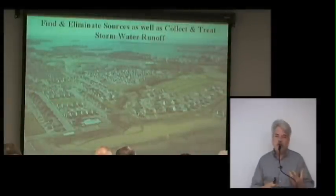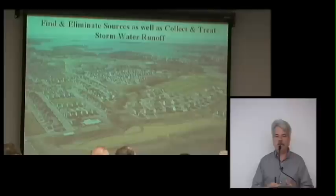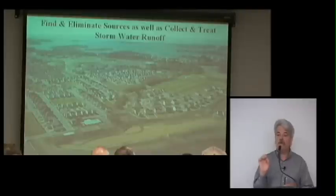So how do we deal with non-point source pollutants? Well, just like with the point source pollutant, we try to find it and we try to eliminate it. Now, the best way to eliminate a pollutant is through education, to eliminate the source, to talk to that fella about not fertilizing right before a rain event, not dumping stuff in a storm drain, fixing leaking parts on your car, all that stuff.